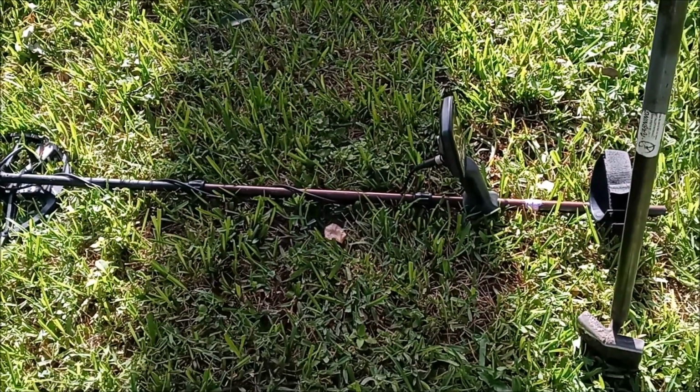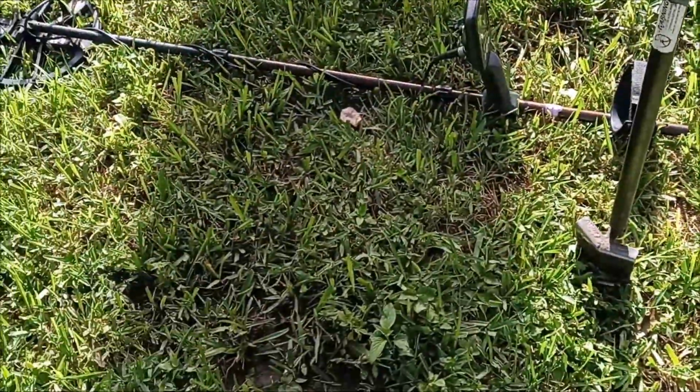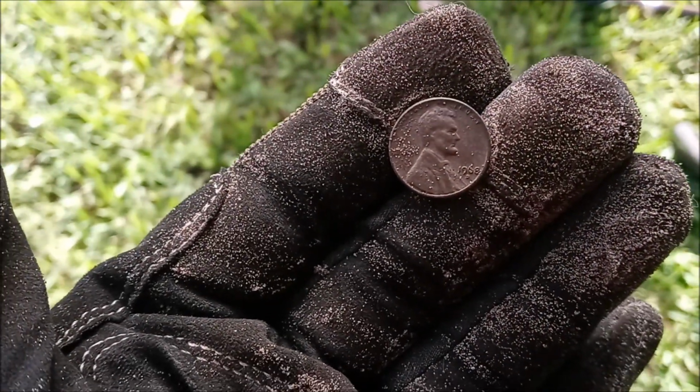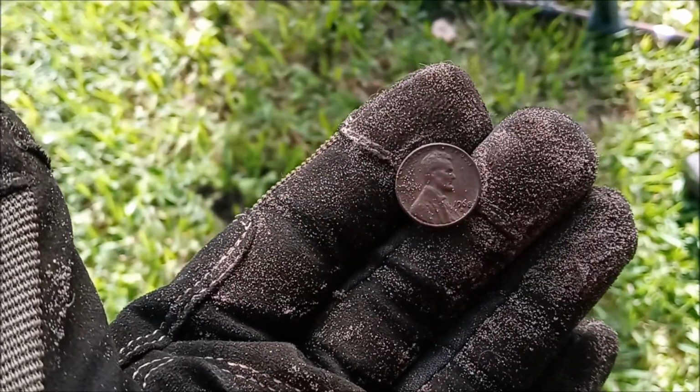It's a cap bomb. Alrighty folks, right after that Chemtoy dart or whatever it was, a few feet back there, I got me a nice deep 23-25 signal. And from about 6 inches, we pull a 68 D Memorial. Alrighty, at least there's some coins here in the side yard.